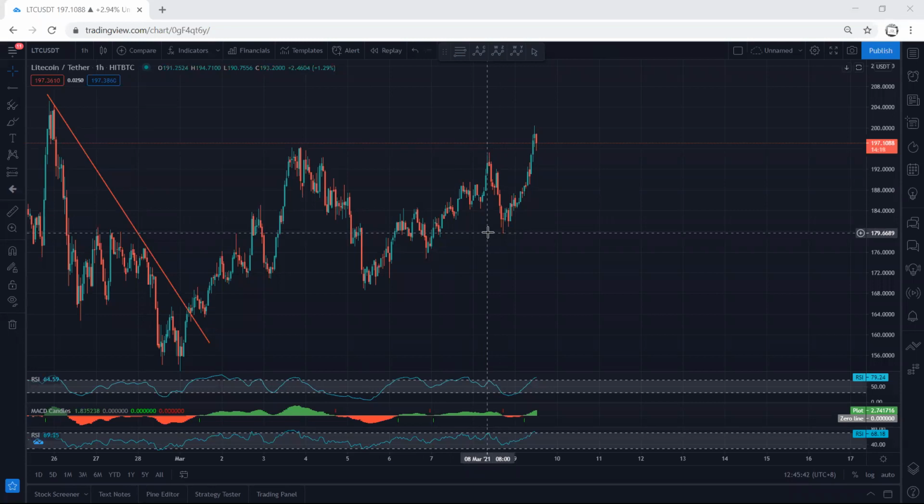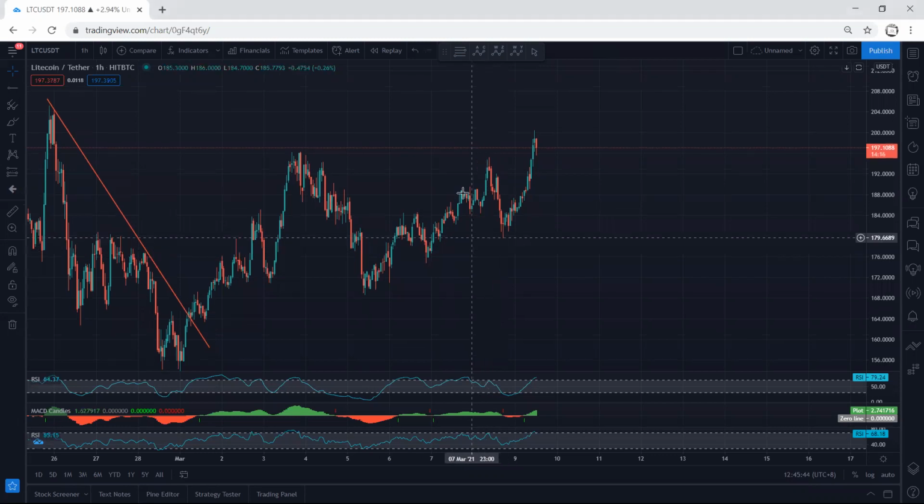The low is 179. If we want to look for buy, we need to get the bigger correction. Other than that, we cannot look for buy. If there is a continuation with any small flag, we can look for buy, but we consider it a short-term buy. Anyway, we don't have any trade setup.